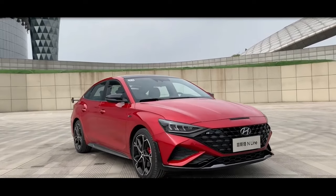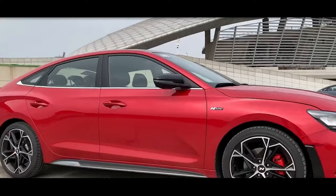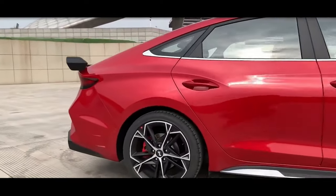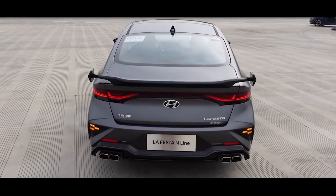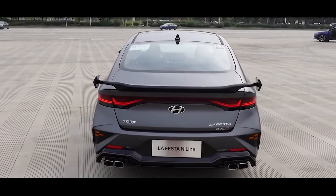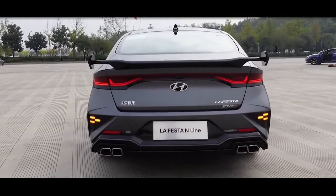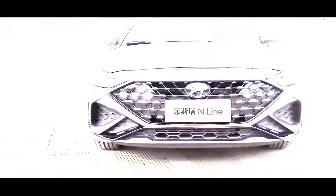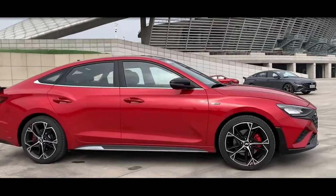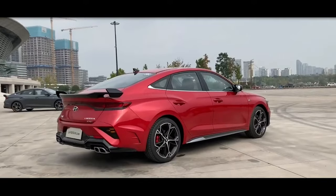Hyundai has expanded the N-Line range so much that almost every single model in its lineup gets an angrier-looking alter ego. The latest to join the trend is the Hyundai La Festa, a China-only sedan, slotting right in between the Elantra and the Sonata. The highlight of the new La Festa N-Line is of course the new, more aggressive body kit and prominent aero features, making it look like a full-blown Hyundai N model.